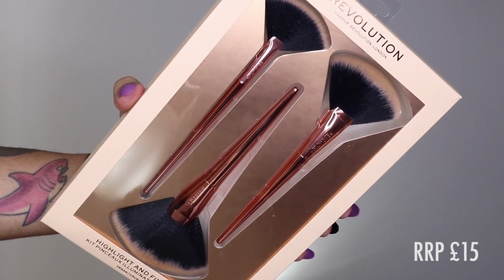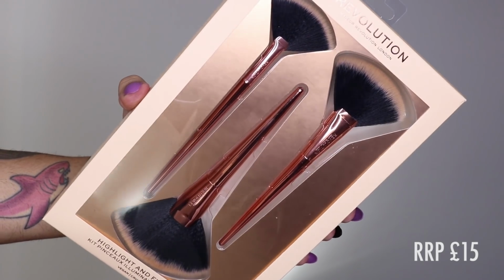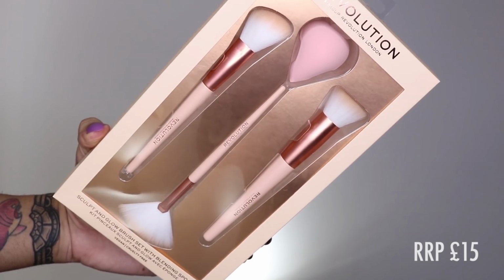This one is the highlight and finish set, so it comes with three different fem brushes. There is a very small one for the face, another medium one for the face as well, like you can use this for contouring everything, and then there is a very big one for your body. Love the fact you can definitely get different use out of all these fem brushes.